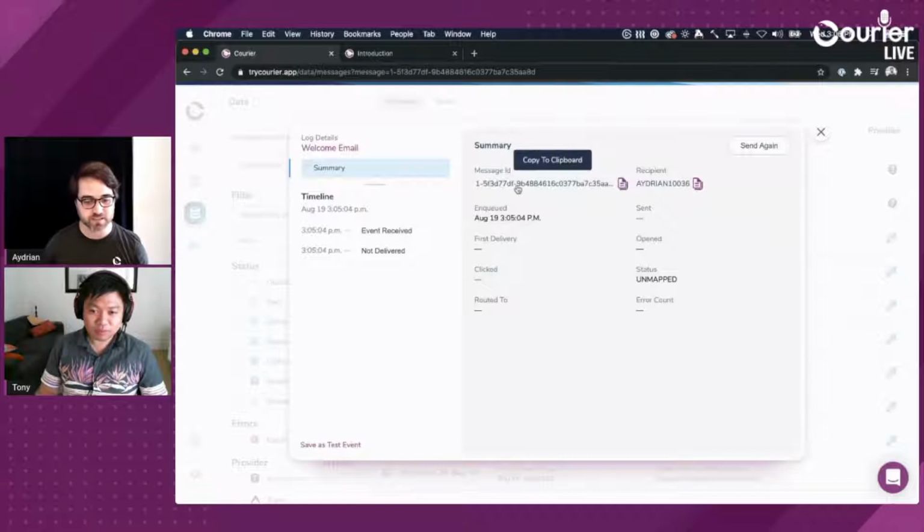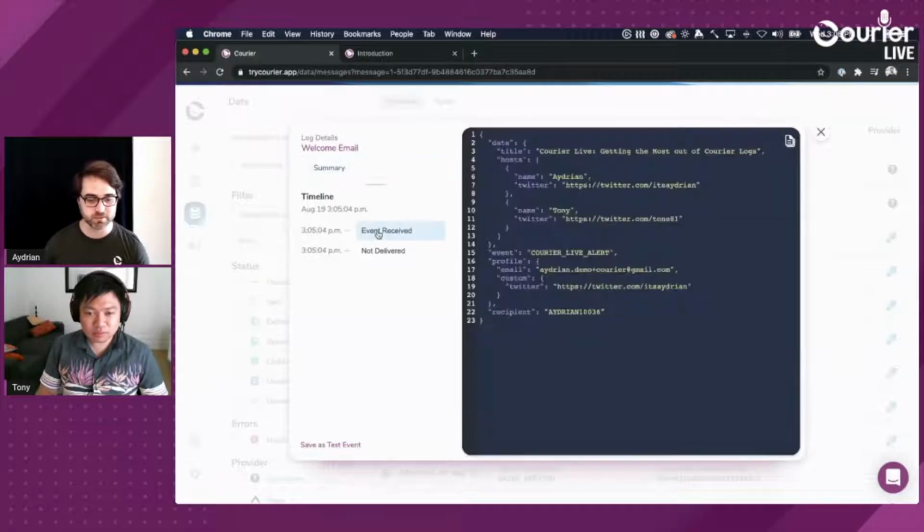So this does match the message ID that we got. So that's great. Here's the recipient. And then you can see the event that was received. I really, really enjoy this. So this is everything that was passed over in that API call. So you can see the data that came over. You can see the event. You can see the profile information and the recipient.